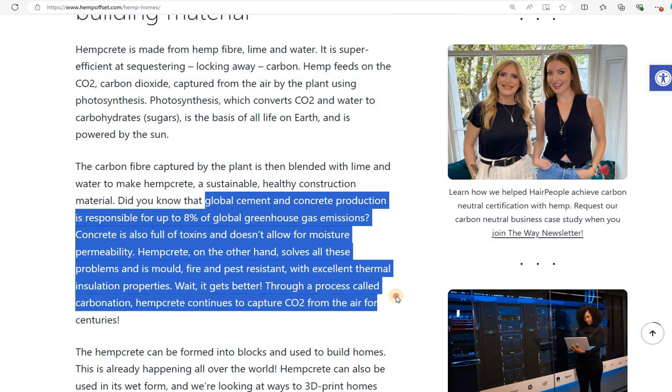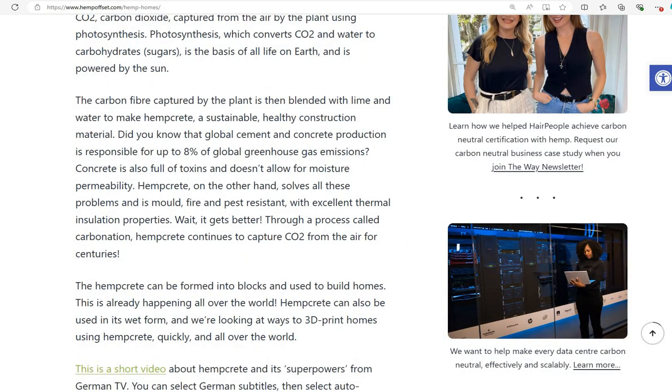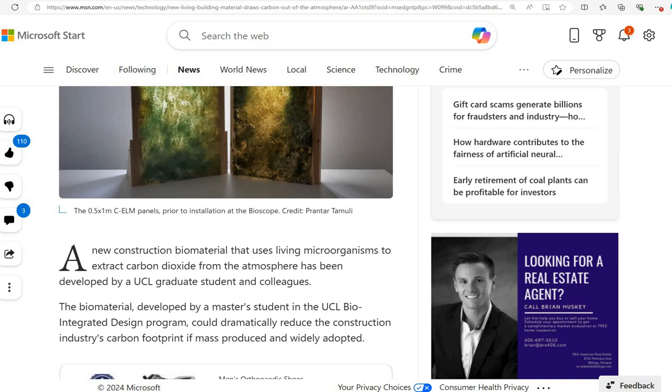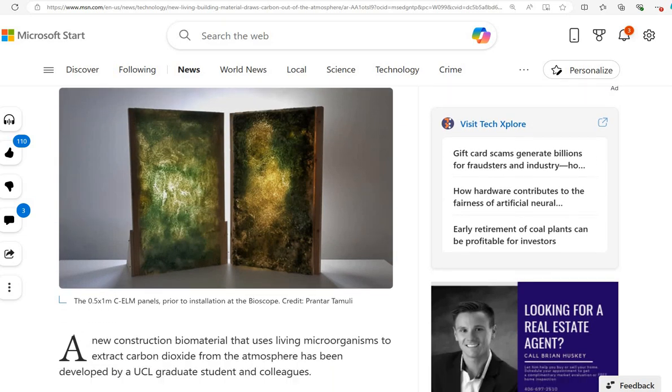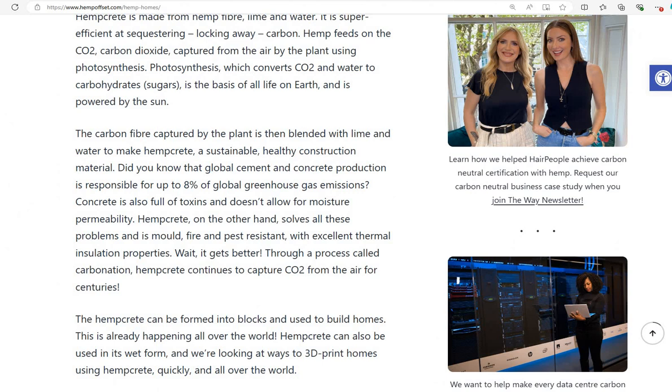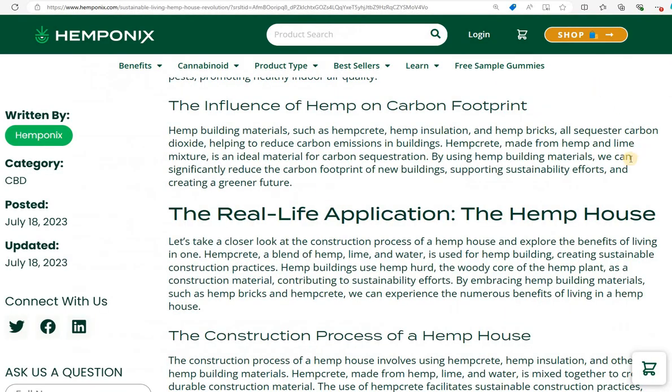But wait, it gets better. Through a process called carbonation, hempcrete continues to capture CO2 from the air for centuries. So we already have a product. We don't need an unnatural product that looks more like an art installation, because we already have a natural product that has so many benefits to it. And in addition to being mold, fire, and pest resistant, it's also soundproof material.